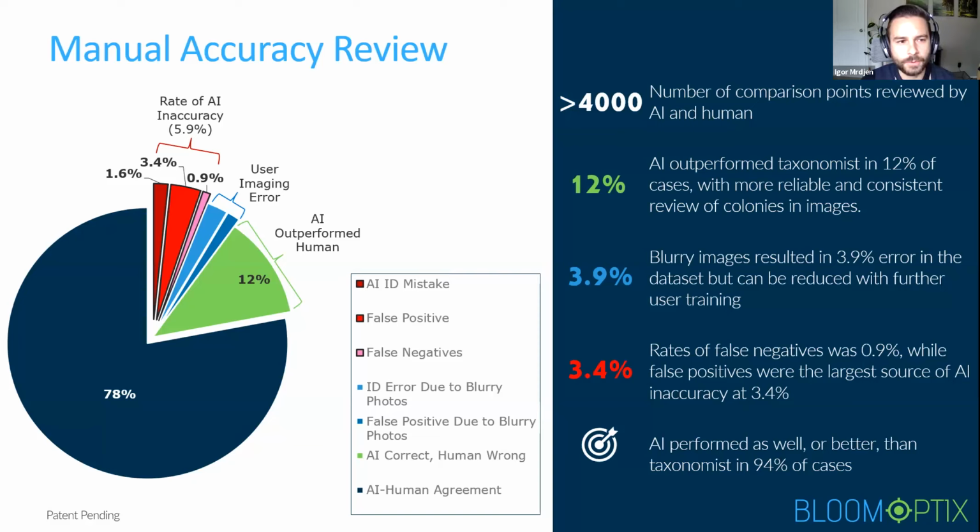But ultimately, what we found was that the actual rate of inaccuracy of the AI compared to taxonomists was just under 6%. And that 6% is made up of three different numbers. There is a less than 1% rate of false negatives, meaning the AI labels just about everything it sees. It only missed 0.9% of the colonies, the cyanobacteria, in that 500 image subset. And of that 0.9%, most of it was from dying colonies and colonies it had never seen before, so it tended not to label that kind of stuff.